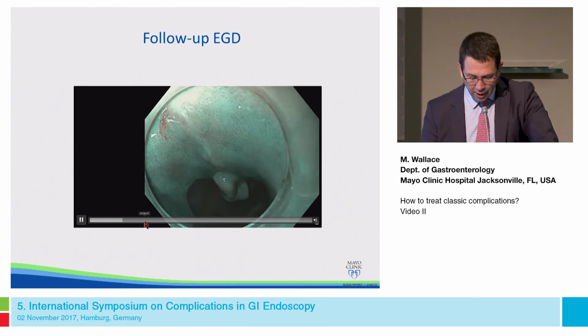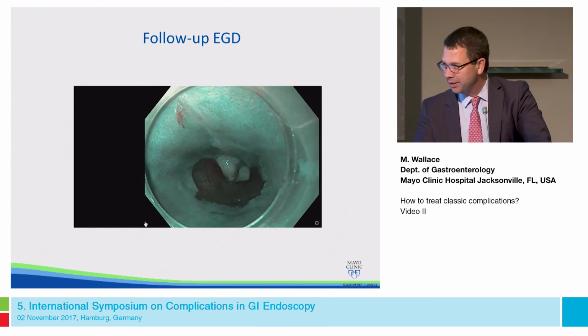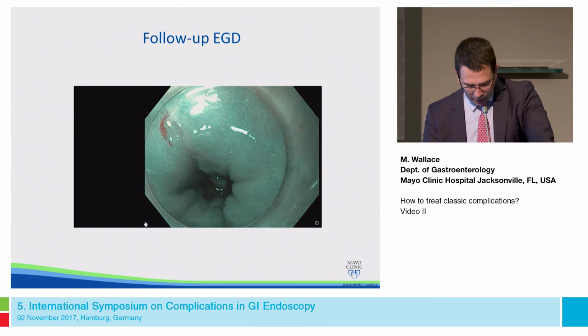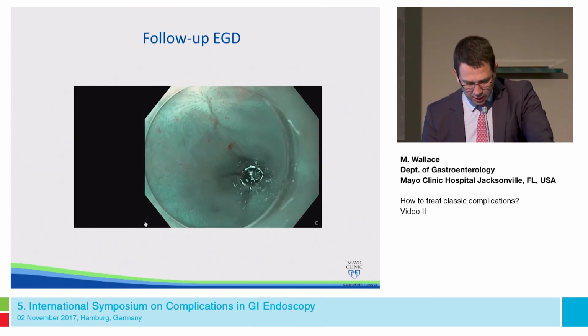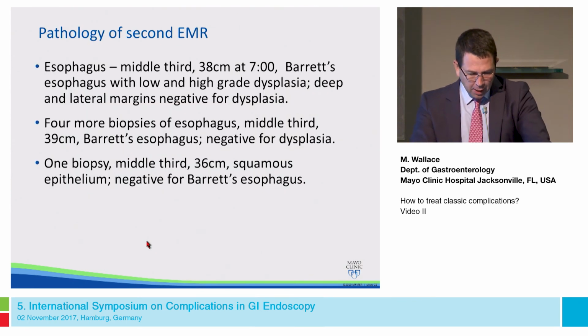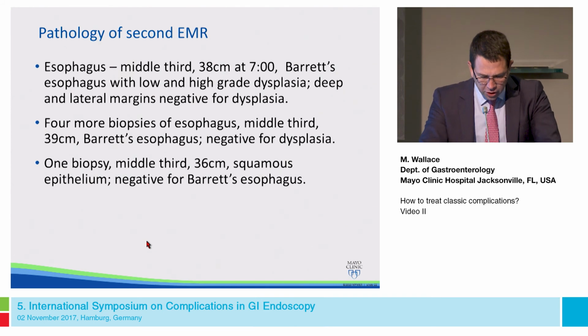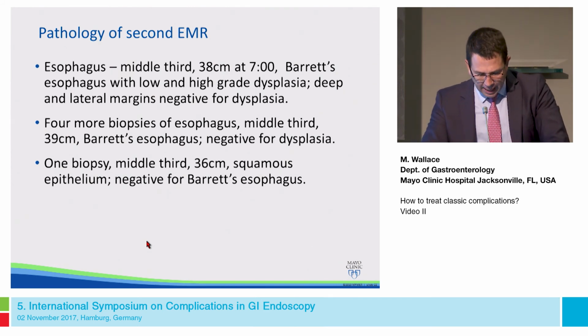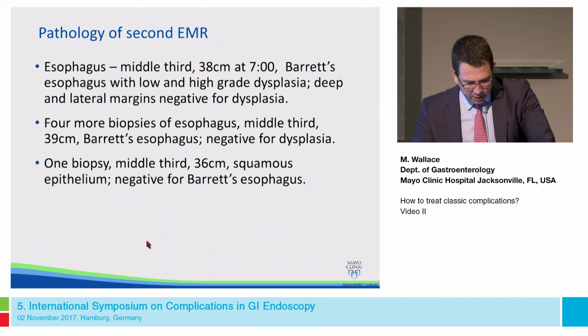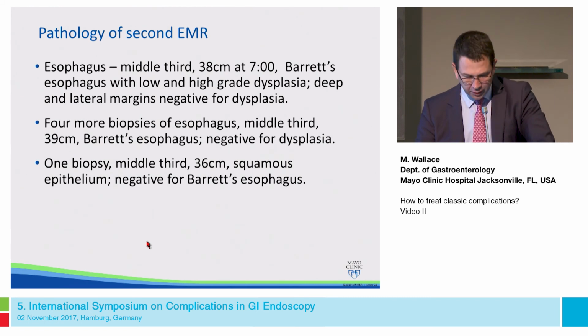So we did another EMR. We held our breath as we did the snare resection. Unfortunately, it went very smoothly. We took several pieces in the next EMR, and I'll skip that. And the pathology on the second EMR did confirm low and high-grade dysplasia. It did not show adenocarcinoma. We took extensive biopsies of the remainder of the esophagus, and that did not show dysplasia in the remainder biopsy. So we felt like we had resected now the area of concern.